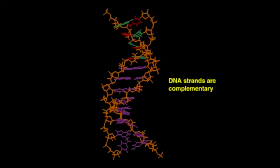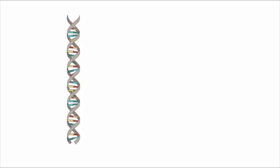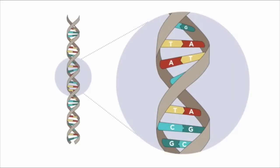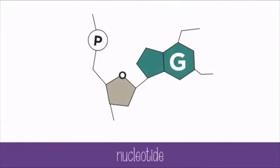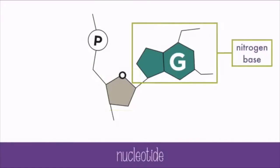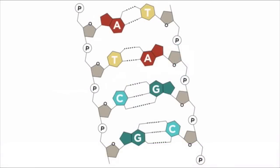The sides of the ladder comprise the sugar-phosphate portions of adjacent nucleotides bonded together. The phosphate of one nucleotide is covalently bound, a bond in which one or more pairs of electrons are shared by two atoms, to the sugar of the next nucleotide. The hydrogen bonds between phosphates cause the DNA strand to twist. The nitrogenous bases point inward on the ladder and form pairs with bases on the other side. Each base pair is formed from two complementary nucleotides, a purine with a pyrimidine, bound together by hydrogen bonds. The base pairs in DNA are adenine with thymine and cytosine with guanine.